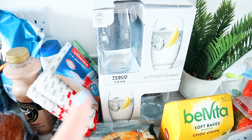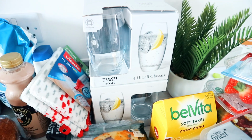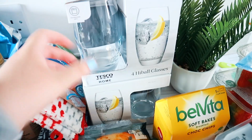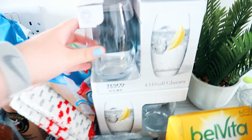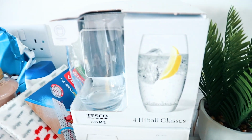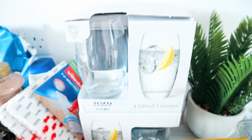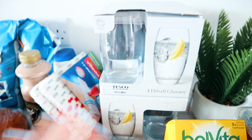And then we desperately needed glasses. We have 4 glasses at the moment and they're all different, from different sets that we bought. So we just got some really simple highball glasses, but they look so good, don't they? I thought they looked amazing. So I'm happy with those. Glad to have a matching set. So we got 2 sets of 4, so 8 in total.